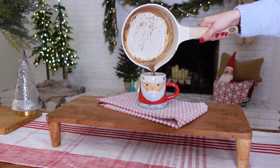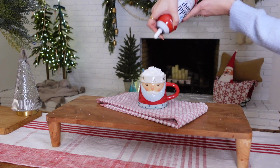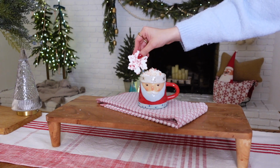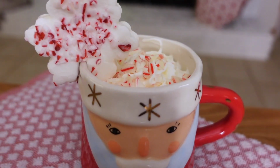They are so delicious, and this one particularly I think tastes just like the one from Starbucks. After I have it in my glass, I'm going to top it with whipped cream and my peppermint. I also garnished it with a peppermint snowflake, and there you have it, our peppermint mocha. So good.